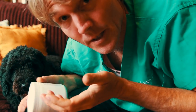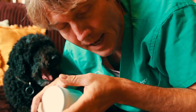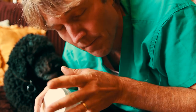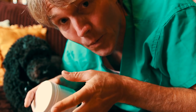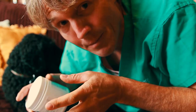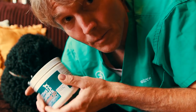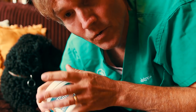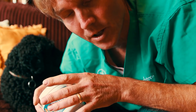A couple other nutrients that are often used with people. One, vitamin C. It's an antioxidant. Many people claim it's really beneficial for delaying the progression of cataracts, helping with cataracts. No question, it may be helpful with our dogs. I have additional vitamin C in my supplement, Ultimate Canine Advanced. As well, vitamin E, another antioxidant. Look at the different array of antioxidants.